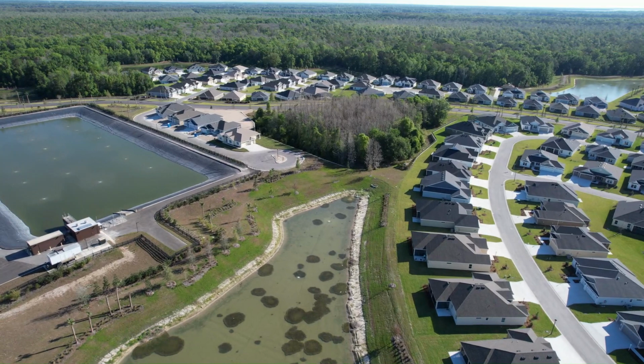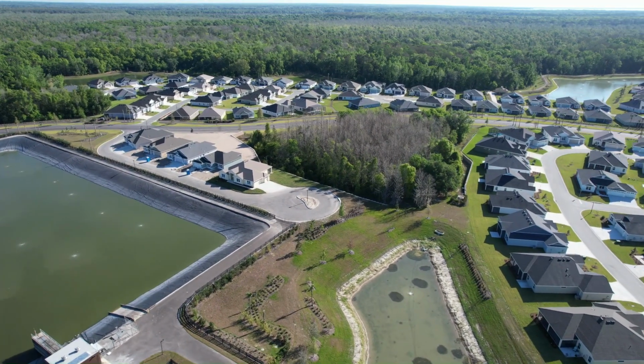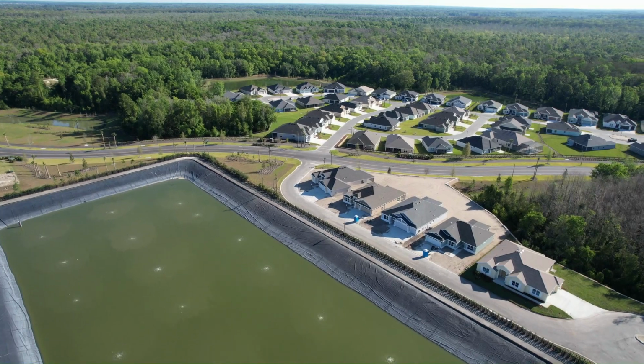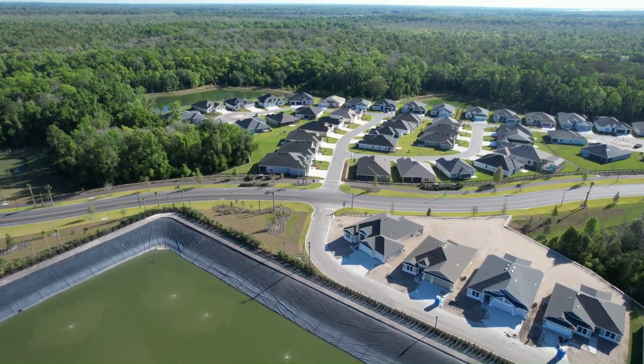That's the water treatment area for the city of Leesburg. It's an aeration pond. These used to be all spray fields for the city of Leesburg, but I guess Leesburg doesn't need the spray fields if the Villages takes the reuse water for watering lawns.